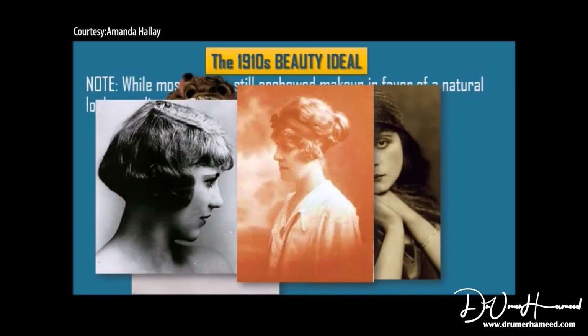But most women were not brave enough to cut their hair, so what they did often in the 1910s was this. They'd cheat. They'd cut the front of their hair at the sides short, but keep their hair long in the back. It was a terrifying prospect. To cut your hair short. Remember the Gibson girl, the longer your hair was, the more beautiful you were considered. So many women went for this cheat.